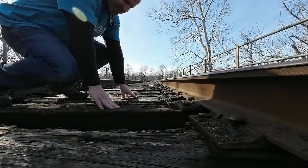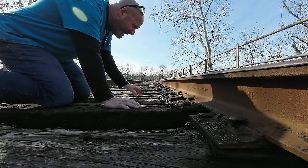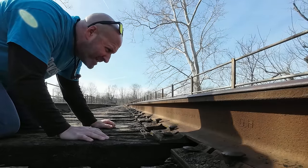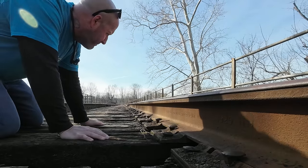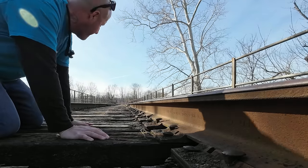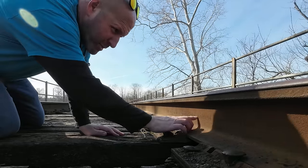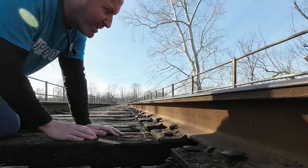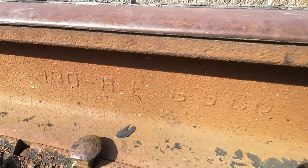So I told you I wanted to find some dates and information, and we did get lucky and find some right here. 130-pound rail, BSCO, steel tin. What's BS? Is that Bethlehem Steel? No, that's open hearth. Oh, that's the process of it. Yeah. So 1, 2, 3, 4, 5, 6, 7, 8, 9, 10, 11. November 1925. Wow. Yes, this is nice, clear, visible.